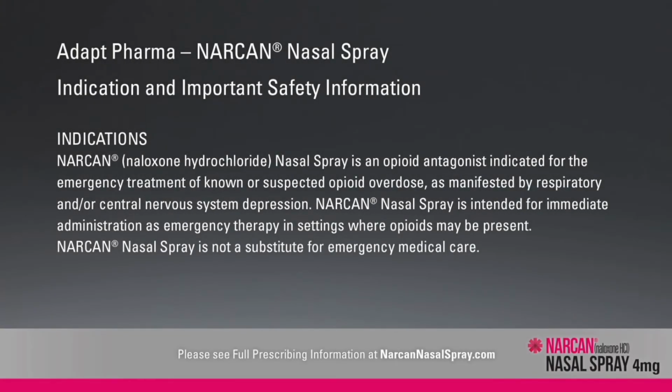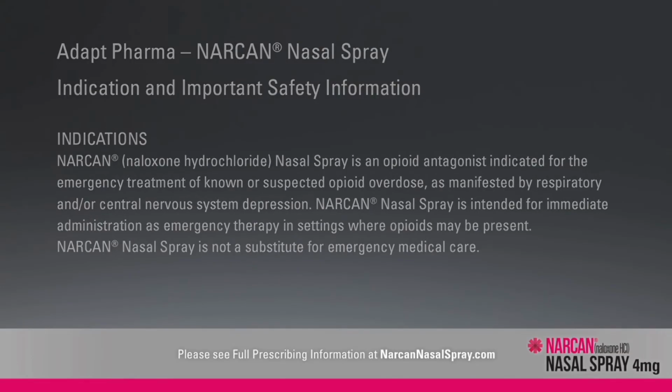Indications: Narcan naloxone hydrochloride nasal spray is an opioid antagonist indicated for the emergency treatment of known or suspected opioid overdose as manifested by respiratory and/or central nervous system depression. Narcan nasal spray is intended for immediate administration as emergency therapy in settings where opioids may be present. Narcan nasal spray is not a substitute for emergency medical care.